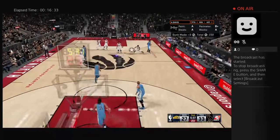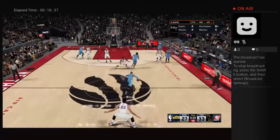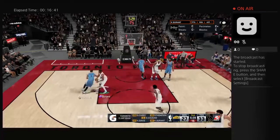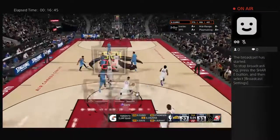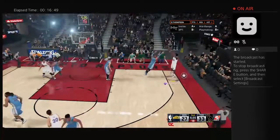Third quarter action getting rolling right now, brought to you by Gatorade, all fueled up and ready to go. Here's who's on the floor. So for Toronto right now, we've got DeMarcus Cousins. Durant is out there with Davis. Then there's Stephen Curry. And it's Thompson in at the 2 guard. Curry kicks to Thompson. From the arc.